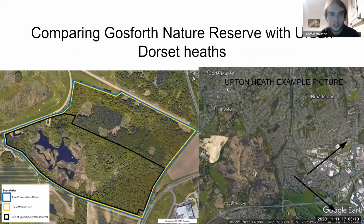So we are comparing two sites. As you can see on the left, we've got Gosforth Nature Reserve. Unfortunately, we have never been to the area, and especially this year, it's trickier in that we wouldn't be able to get up to you. So we had to do a bit of research, so apologies for any inaccuracies.